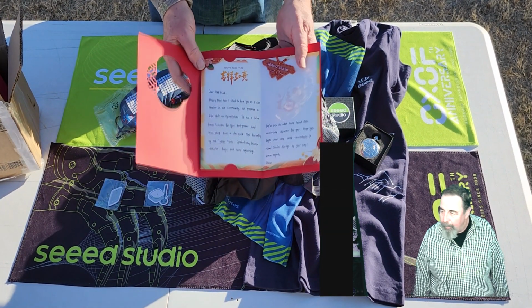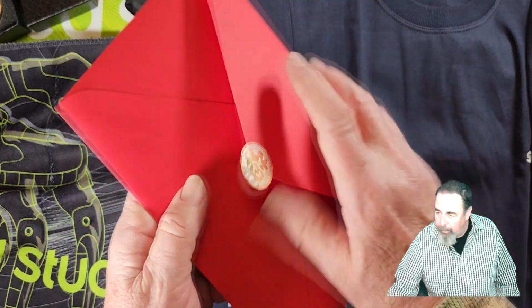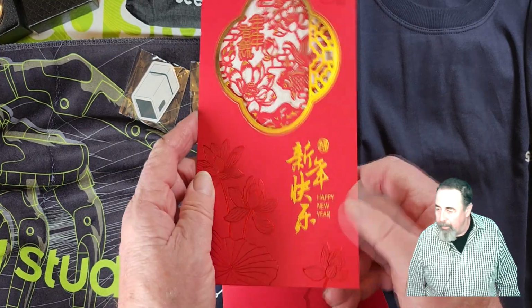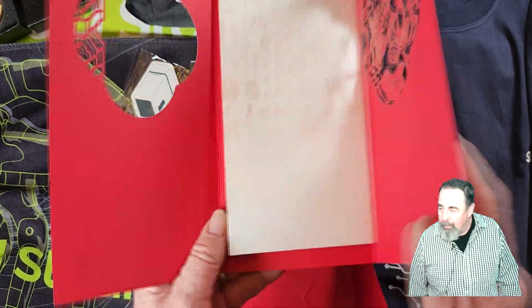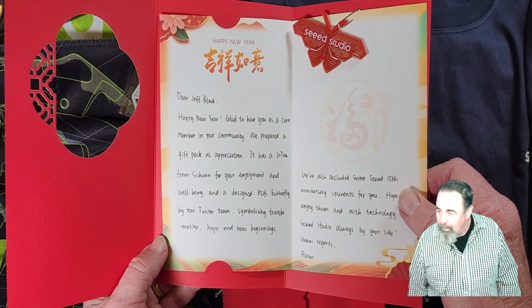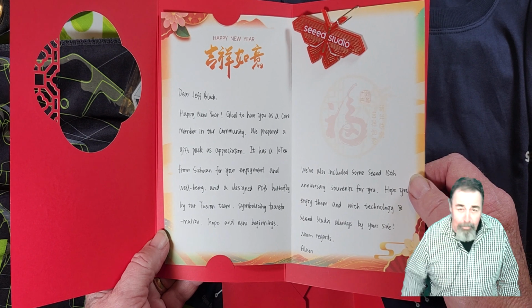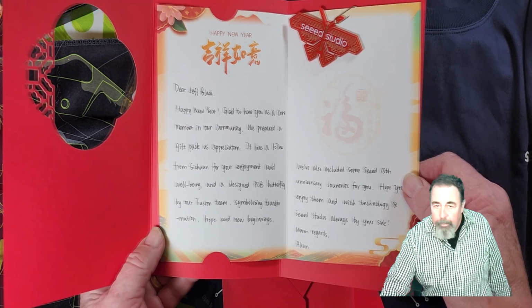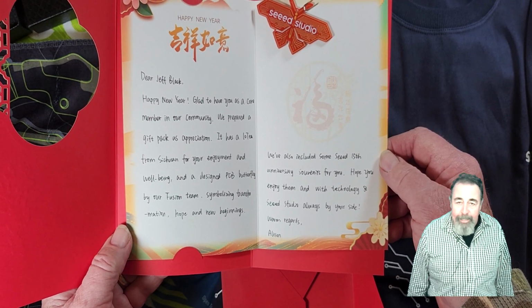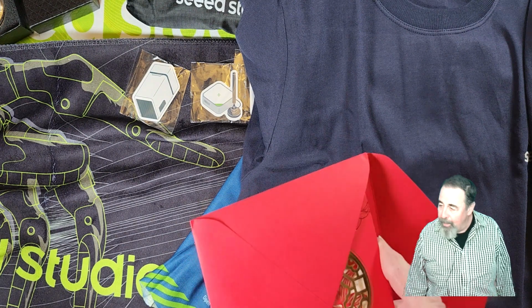Oh yeah, the lovely card. Very nice. Okay, let's open that card. Now, this is a very ornate card, very lovely. Happy New Year. Open it up. It's got a wonderful message. Wow. And signed by Allison. That's a nice touch. Thanks, Allison. Thanks, Seed Studio. The lunar calendar New Year that China observes is New Year's Day on February 10th. That's a Saturday, so we'll be wishing you a Happy New Year on Saturday, February 10th.